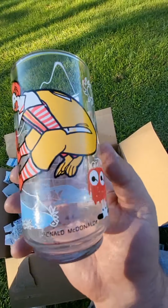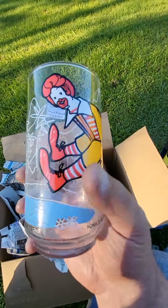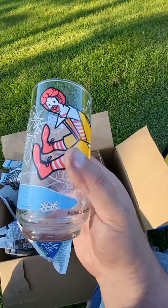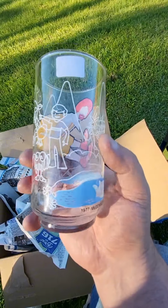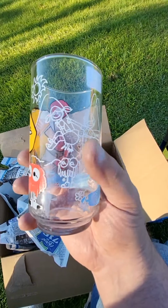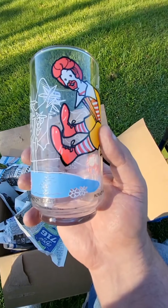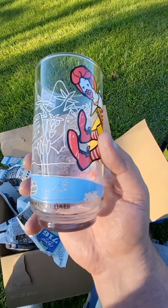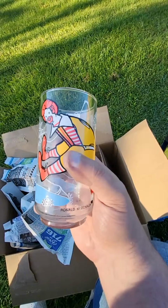1977. So I'm going to have to do some research to figure out how many other glasses are going to complete this particular 1977 set, and see if I can pick up the rest of the set. Because I'm pretty sure you got Grimace and Birdie and maybe 6 or 8 of them in there. I think we ended up with like 4 of them, but I'm pretty sure there's more. But anyway, that completes the adventure.